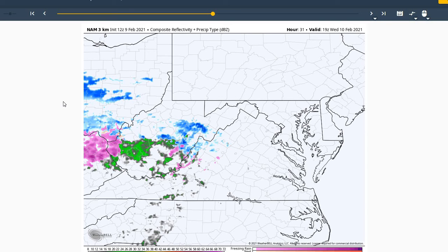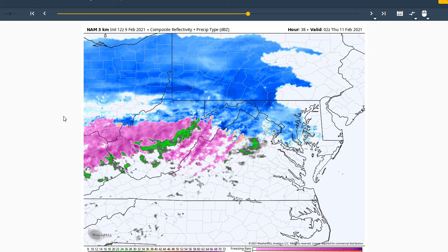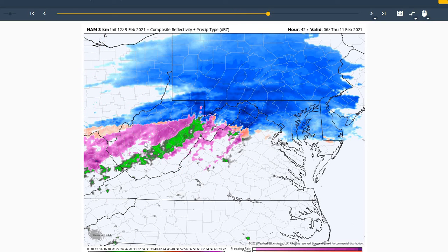Our next system is starting to approach from the west, and you can see the reflectivity starting to fill in across the northern and central portions of Virginia towards Wednesday evening, into Wednesday night and Thursday. You can see the 3-kilometer NAM model here has the precipitation mainly north of the Delaware-Maryland line, and not really making it very far south.